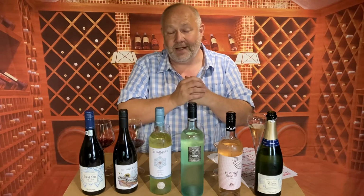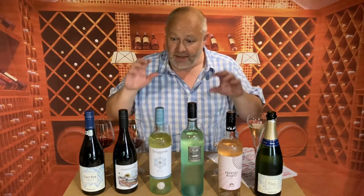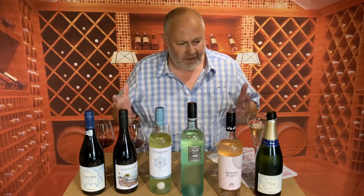So there you go. These are my 6 picks of wine from Waitrose for the summer and autumn of 2020 going into 2021. Get down to Waitrose. They quite often have that 25% off when you buy 6, so you can pick up some real bargains, particularly at the top end. Lovely wines. They've done a great job there.